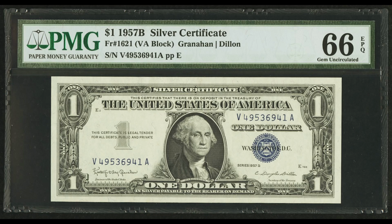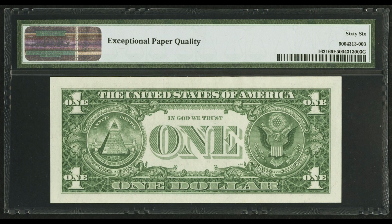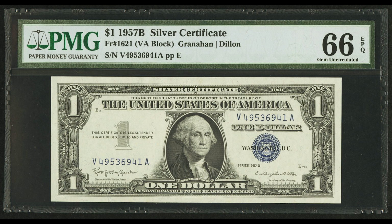Again, here we have a 1957B silver certificate graded by PMG, a 66 EPQ, and because it's a common date of 1957, even in the high grades, this one sold for only $34.